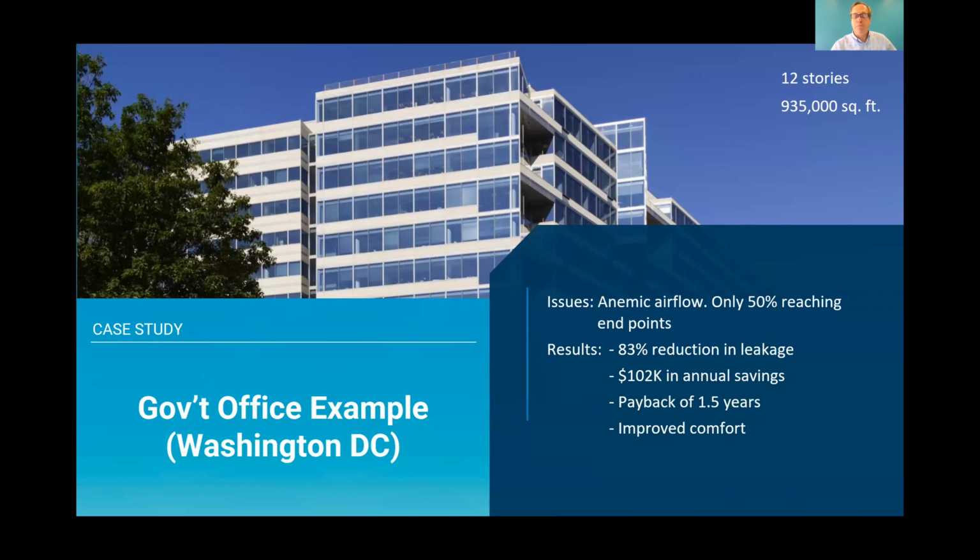And more importantly, for the building occupants, the folks far away from the air handling units were really only getting 50% of the design flow. So you can imagine in DC in the summer and the winter, those are going to create some uncomfortable environments. So we had a great energy story, but we also made the space much more comfortable for the tenants and the occupants.